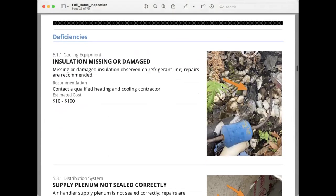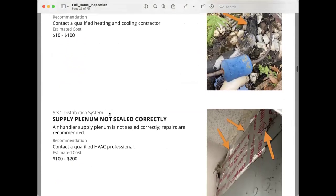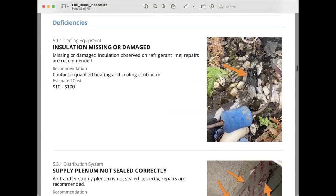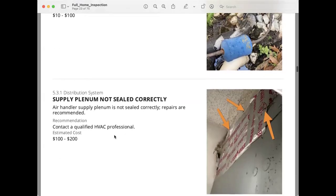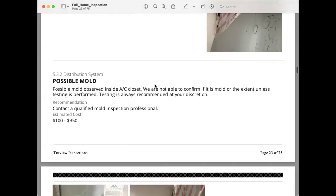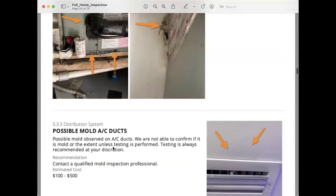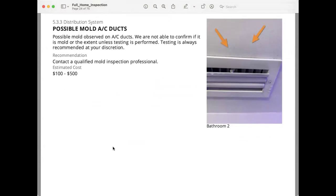All right, installation missing or damaged. On this over here, repairs between $10 and $100. It's just a trip to Home Depot, buying that little rubber insulation wrap and wrapping it around that, and it takes care of the issue. Or if you're gonna get a new AC installed, then that's it. All right, so yeah, they're gonna go over everything. They're gonna make sure that it says possible mold. All right, so that's got to be fixed. Once again here, possible mold, AC ducts. So you're looking at this, that's got to get fixed as well.